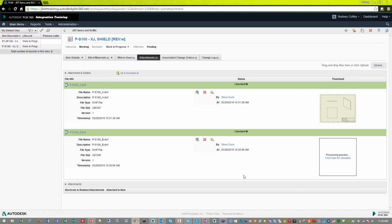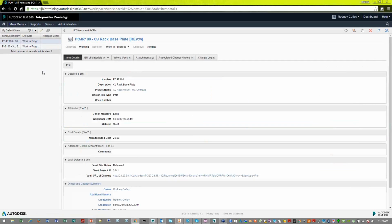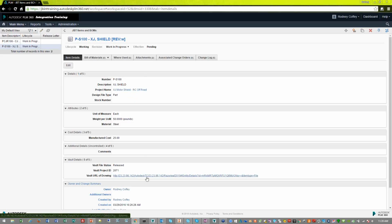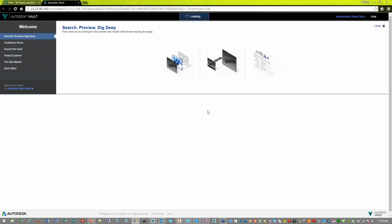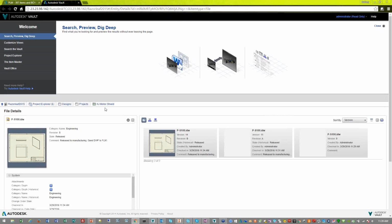Now, another scenario we have is the file access scenario, right? So the customers don't want viewable files passed to PLM 360. What they want to do is use the Autodesk Vault web client that a lot of the users in the company may already be using to share this information. So for example, a user comes into PLM 360 and they're shopping through items, they're looking through here, and they say, oh, okay, I'm looking at this XJ shield. I really need to see what that file looks like. Even without attachments, they have the Vault URL of the drawing right here. So when they click this, it's going to take them to the Vault web client, into the direct location where the motor shield files exist.